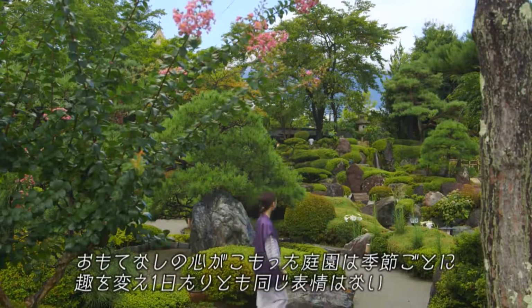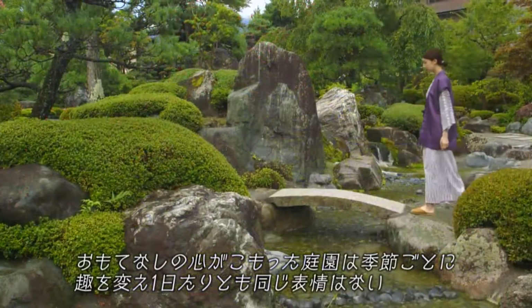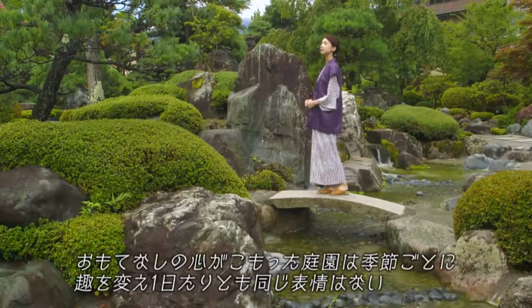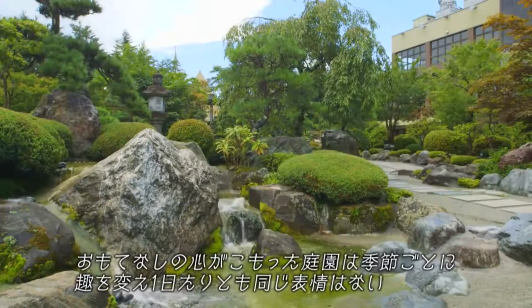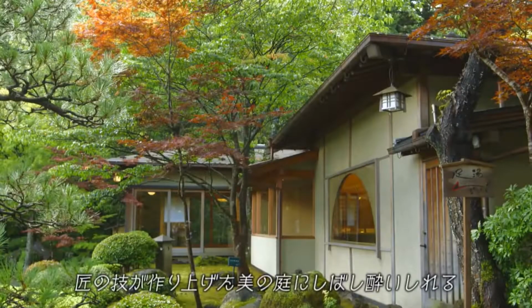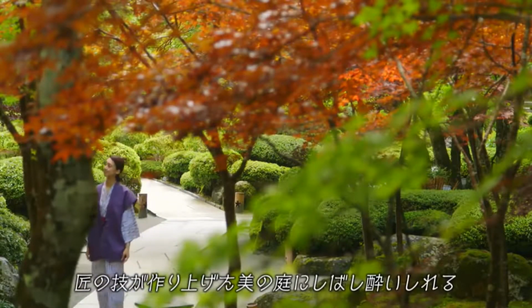The garden's atmosphere changes with each season and is the very embodiment of the omotenashi spirit. It never looks exactly the same from one day to the next. Allow yourself to be carried away by this beautiful scene, tended to by expert gardeners.